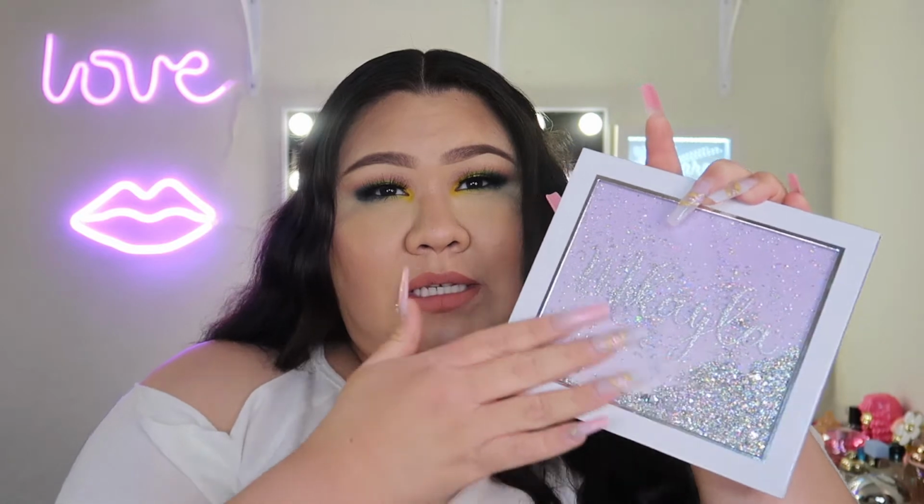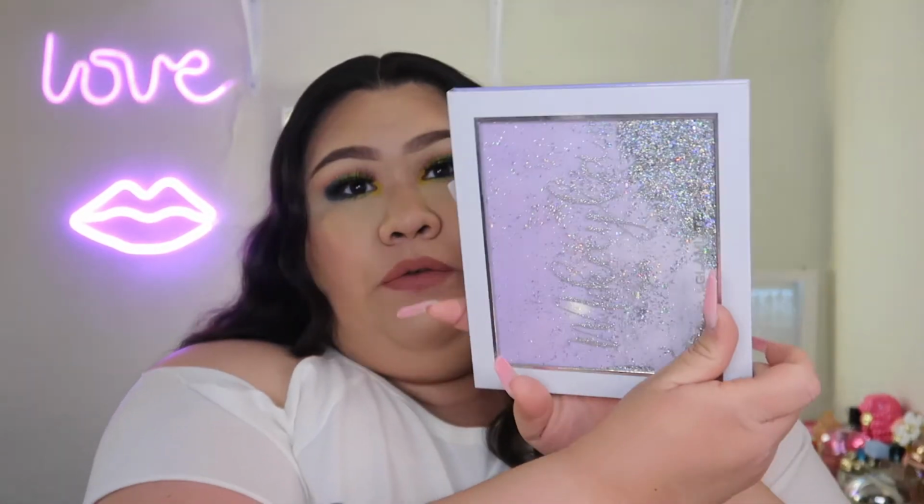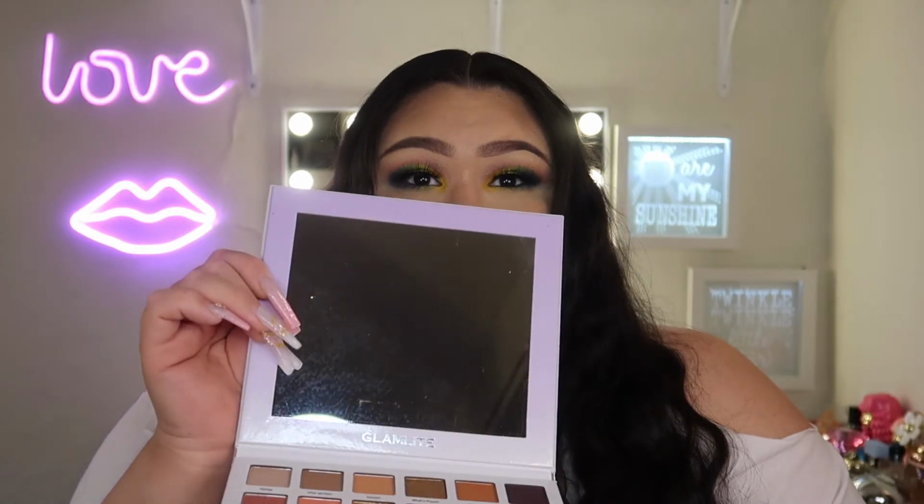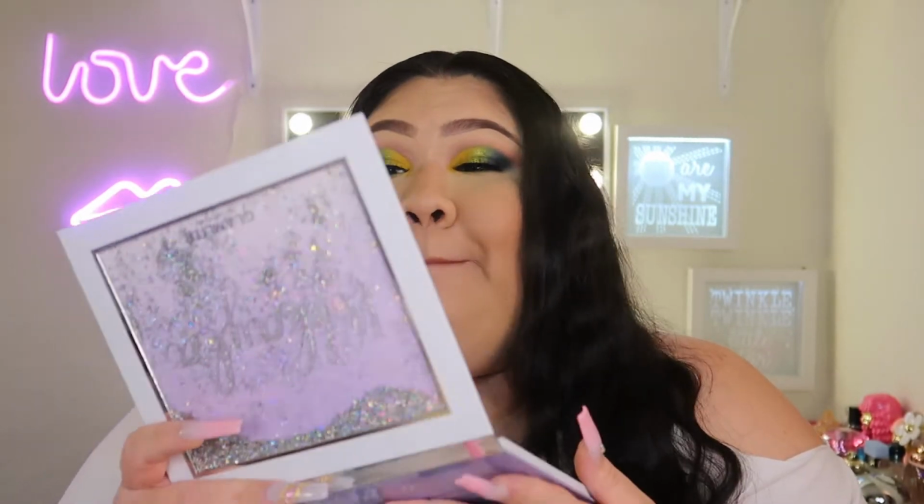It has glitter, like in here that moves. So pretty, so beautiful. Her name in glitter, Mikayla, on the front. And you open it up. We love our mirrors here. Mirrors are very important on this channel. We love our mirrors. So I am so happy that there is a big mirror on this palette.